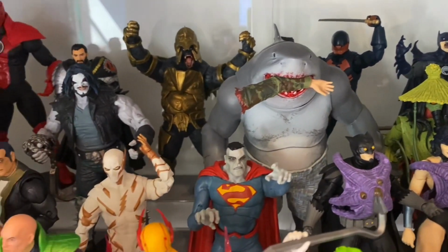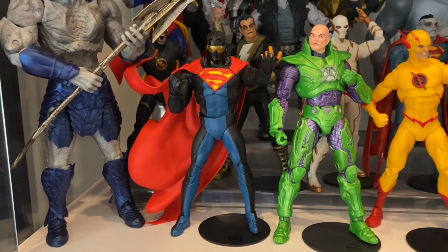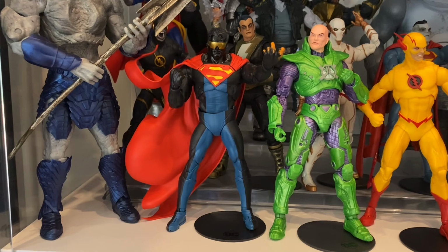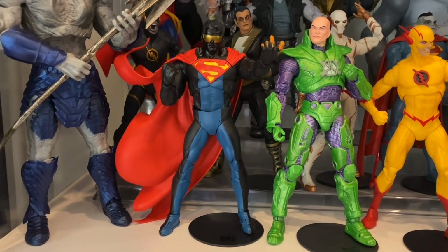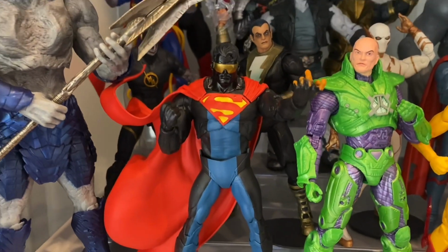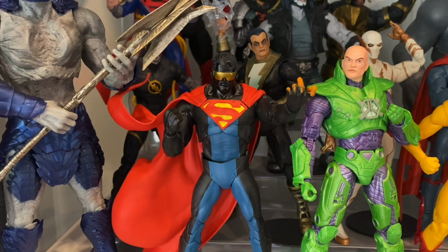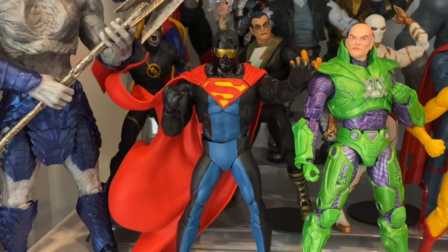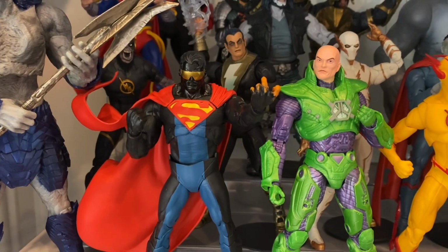What else have we got here? Oh yeah, Eradicator, Walmart exclusive. Managed to import him for a decent price. He's really cool, I quite like him. It's that Rebirth body buck again, but I think what really sets this apart is the really unique color scheme. This is the all black version of Eradicator, which I know is probably some people's least favorite, but I quite like it. It's really striking.